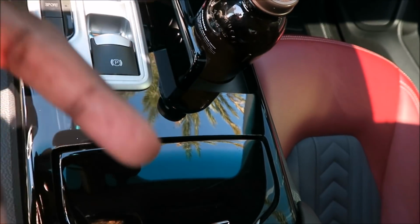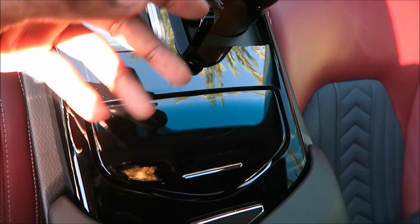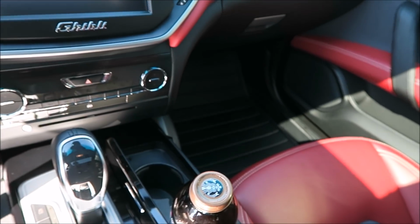There is a fix for that. The fix would be to wrap it gloss black. You're not getting the true piano wood look. It will look mainly the same, but it will be pretty much wrapped over the piano wood.